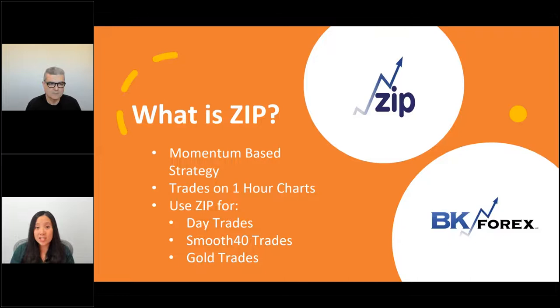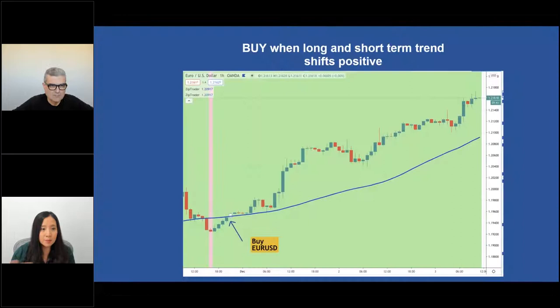It trades on 1 hour charts. And we use ZIP for our day trades, our smooth 40 trades, and our gold trades. ZIP looks like this, and it's a TradingView indicator. If you don't have it already and you're a BKForex member, just DM Boris and give him your TradingView username and he'll activate it for you.